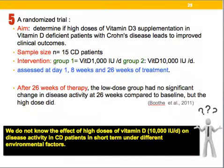And the most interesting study was a randomized trial aimed to determine if high dose vitamin D3 supplementation in vitamin D deficient patients with Crohn's disease led to improved clinical outcomes. They had two groups. One was given 1,000 international units per day, and the second group 10,000 international units per day, which is a high dose, and more than 10,000 could be toxic. They assessed the vitamin D level on the first day and after 10 weeks and after 26 weeks of treatment. They found that after 26 weeks of therapy, the low dose group, which is 1,000, had no significant change in disease activity, but the other group, which is 10,000, did.